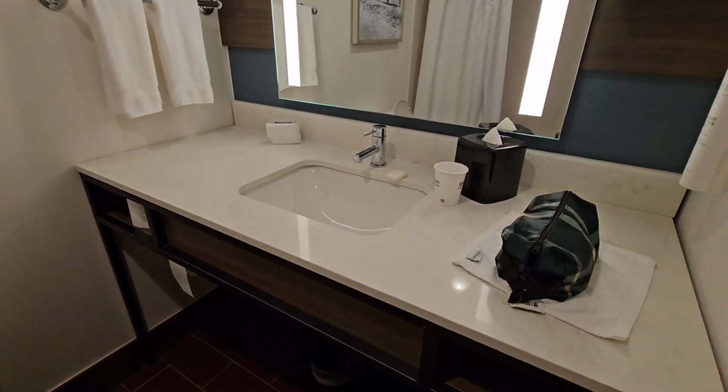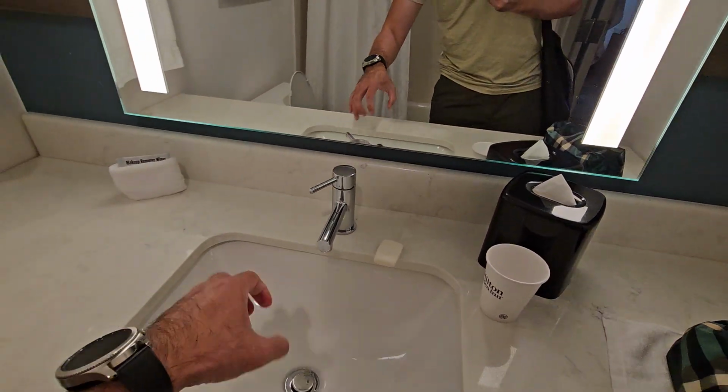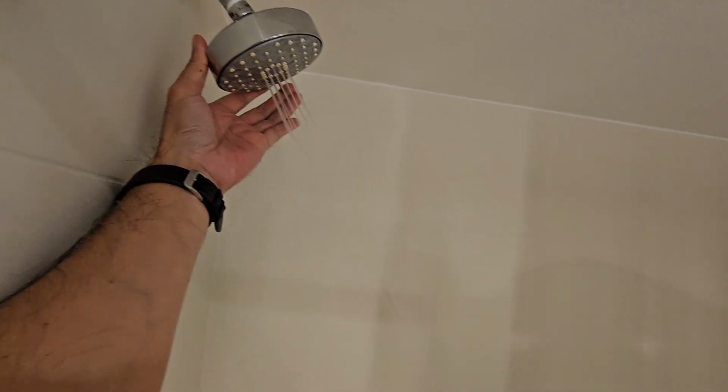Like it. Really hot water. That's what I tend to look for. A lot of these places, their water temperature is lacking. It does have a tub. I prefer walk-in showers, but this will actually do. I kind of actually like this because you have different settings, and then a cover. So nice little shower area.